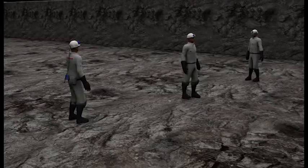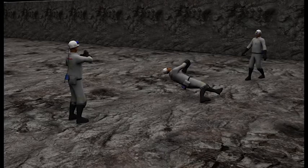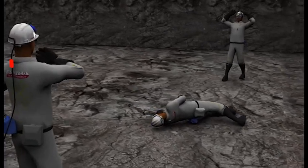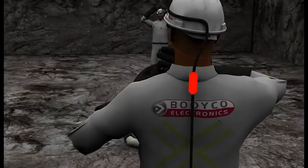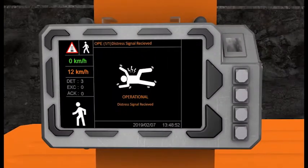Man-down feature scenario. The Booyco CXS system has a man-down feature. When a pedestrian falls on the ground, other pedestrians will be made aware of the man-down in their close proximity. Equipment operators close by will also be made aware.